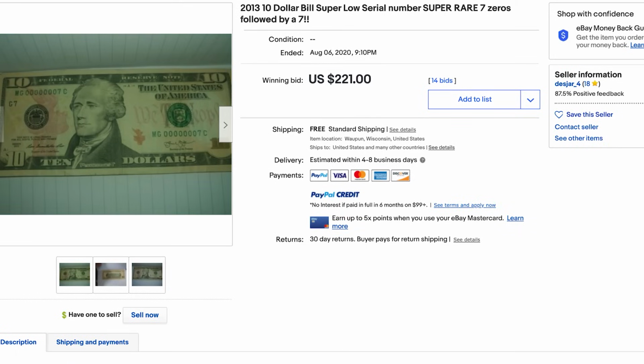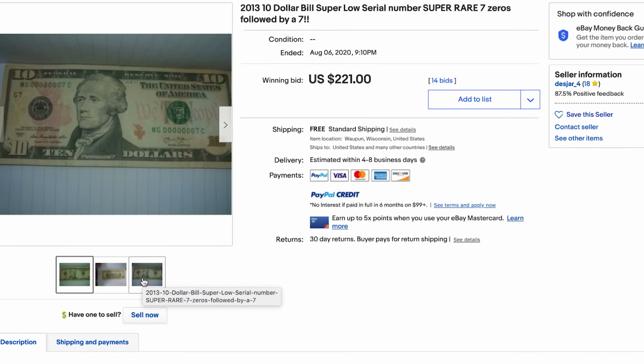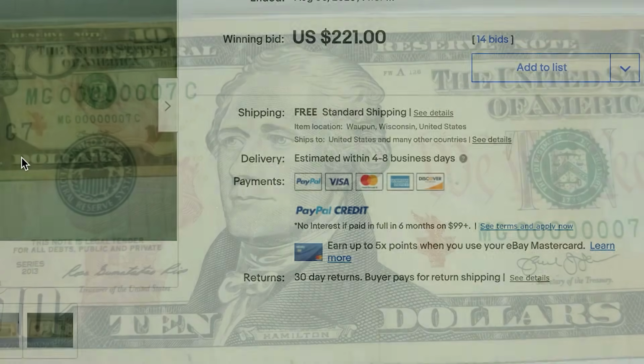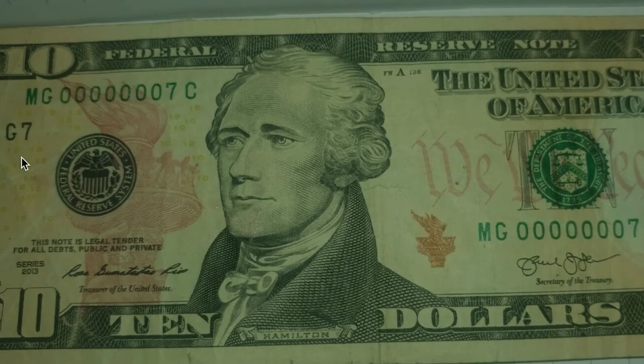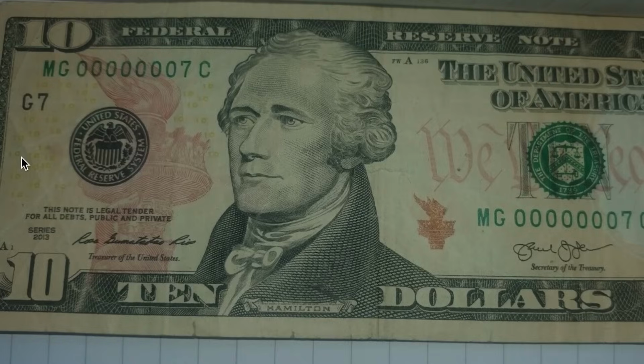This heavily circulated $10 bill from 2013 sold for $220 because it has the serial number 0000007. So it is a very low serial number, James Bond as well, but it sold for $220, which is phenomenal. It's 22 times face value. But because of the condition and because it is number 7 and not number 1, it didn't sell for thousands.